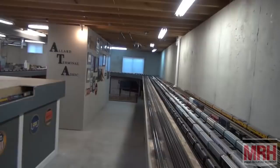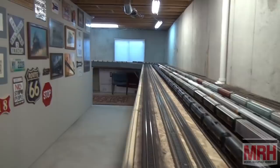So, Austin, let's talk about your railroad. What are you doing? Well, I started modeling the Union Pacific, and then I wanted to do my own thing, so I created the Allard Terminal. I got a double main. It's 250 feet mains, and then there's a third main now. The third main houses all the industrial stuff.